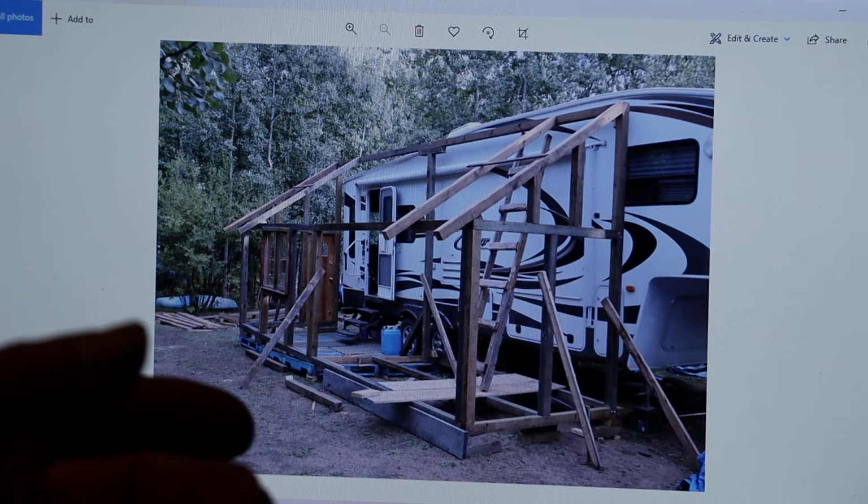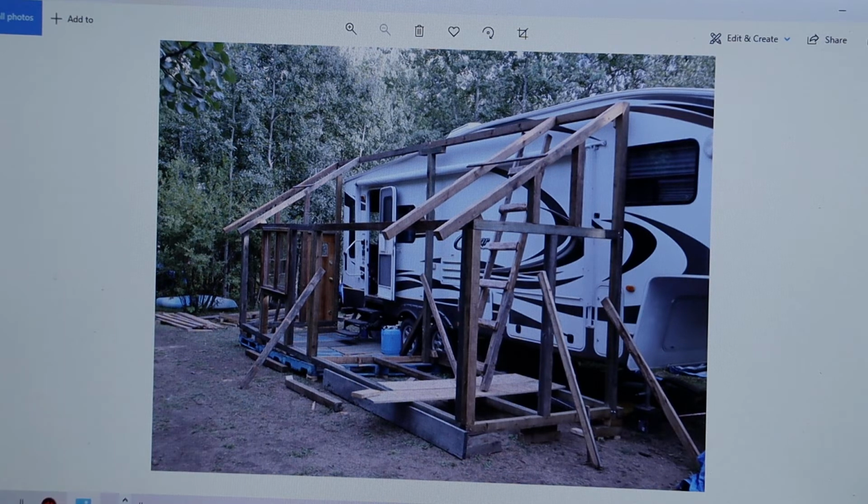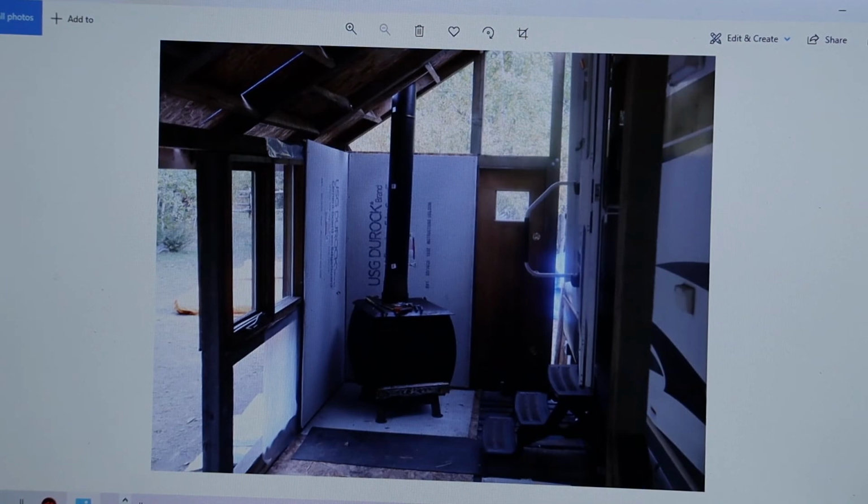I did a part of the floor with those blue chip pallets just as a base, and I've added already one window in here, and of course that cedar door that you see at the far end, that's out of the back of my camper, which has been scrapped.